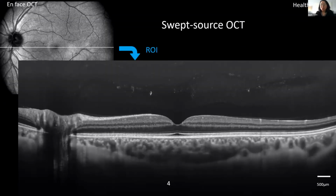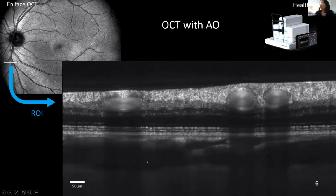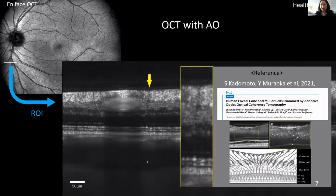First, I'd like to show a healthy case of swept-source OCT. It shows the detail of the retina, choroid, and vitreous, and with adaptive optics focused on the photoreceptor layers, we can see the individual photoreceptors and also the area in between the choriocapillaris and the RPE. When we focused on the more inner retina, we found Müller cell-like structures, and this is the reference image recently published by the Kyoto University team.